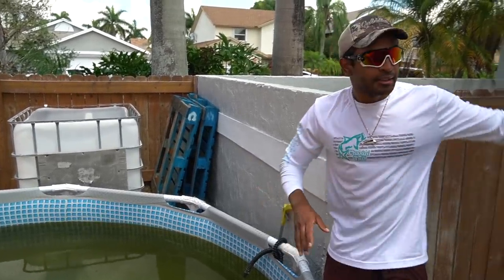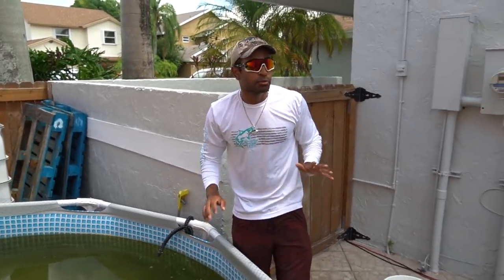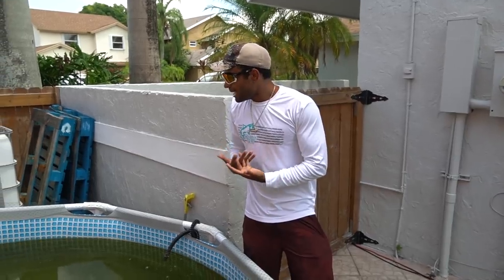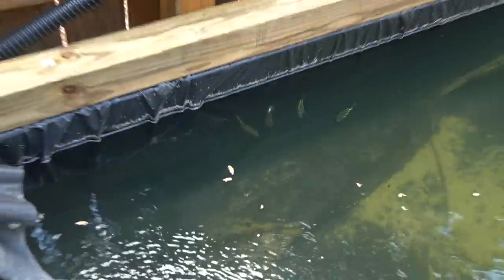But like I said, let's go to the other side. Let these little koi or baby goldfish, whatever they are, rest. Let's go do a compare and contrast and see which koi maybe had babies. I don't know what's going on. I still think they might be goldfish. So let's go check them out. These guys are doing good.